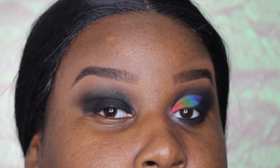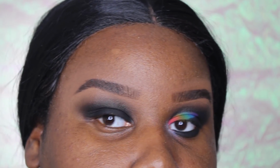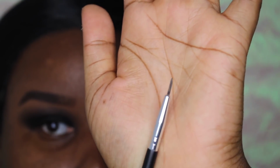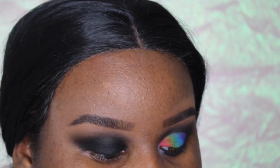I honestly had the hardest time with cutting the crease in this shape because I've never done this shape before, so jeez. Rocio, you're iconic, girl, because I don't know how you be doing this. To make things a little bit more precise when you're doing cut creases is to use a really fine and thin liner brush just to create the cut in your crease first. And then you go in with a bigger brush just to make it blend out a bit.